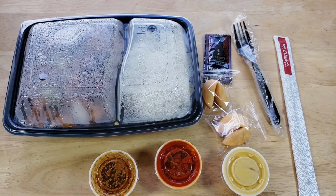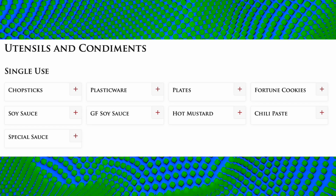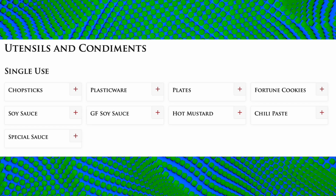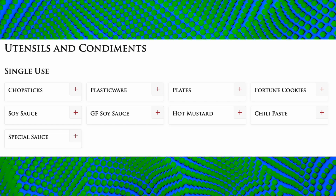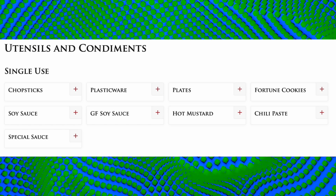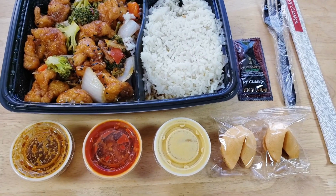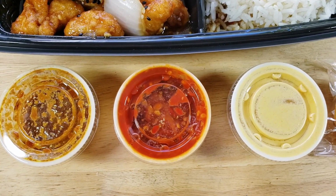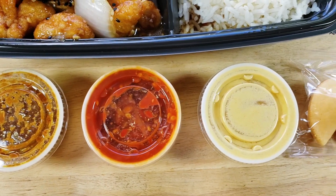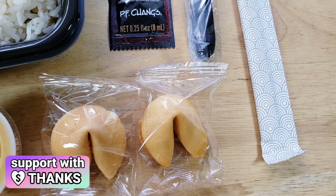Now, I did opt to get all of the extras for free that they give you at checkout. So I opted for the chopsticks, the plasticware, the plates, the fortune cookie. They gave us 2 fortune cookies, chili paste, hot mustard and soy sauce, and special sauce. Now, they didn't give us the plates, so I can't show you what those look like, but I do try to show you, if you were getting takeout, here's how it would be presented to you. It did come in a nice sturdy bag, so that was nice as well.